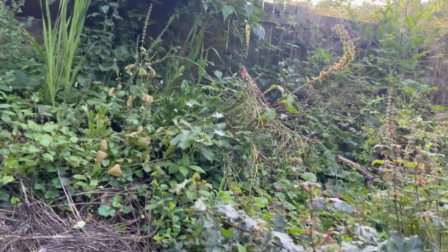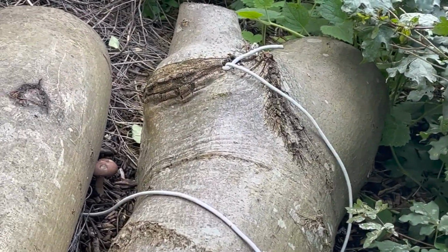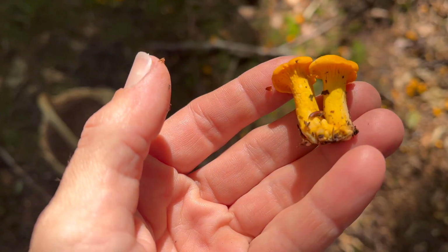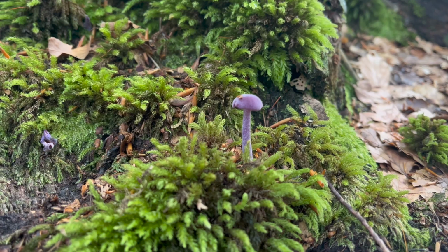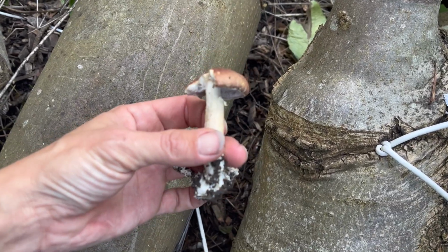Oh, I've just spied a little winecap mushroom down there. Can you see it? Let's go get it. So I've already been foraging today. Went to the Peak District and I found some chanterelles, some little baby steps, and some amethyst deceivers. So it's really nice to be able to go foraging in my allotment as well.